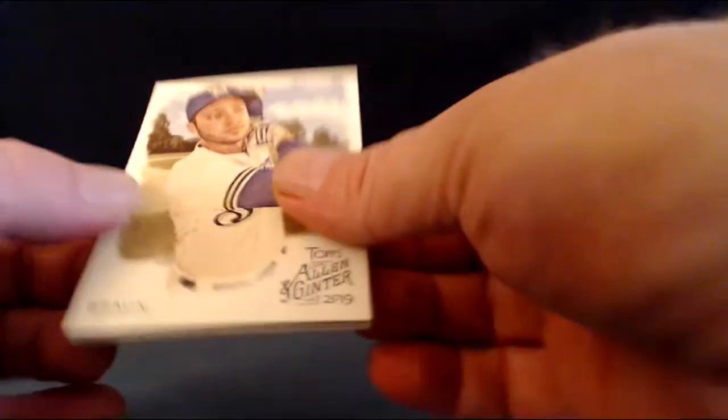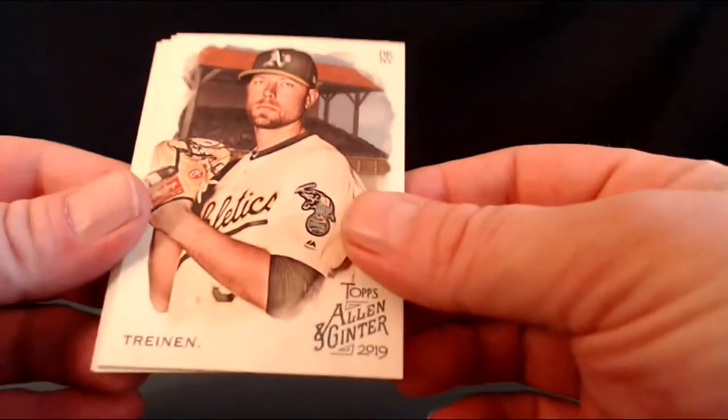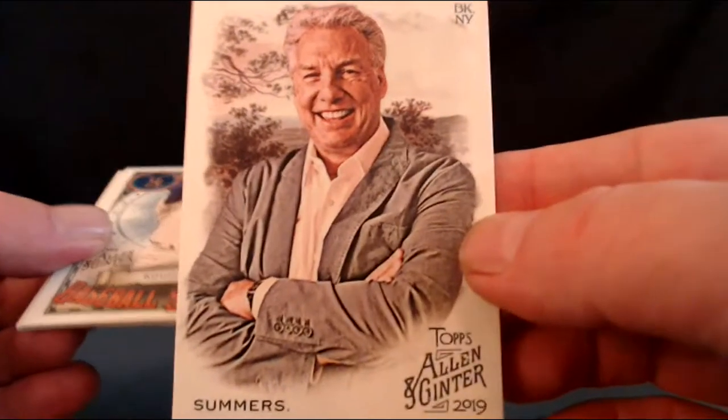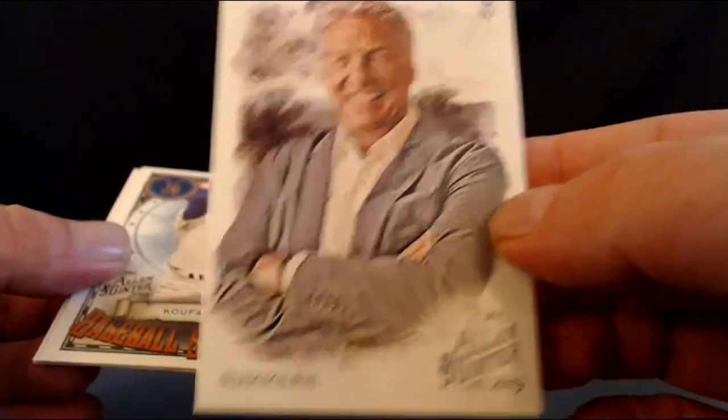Another Suspedes family barbecue card. This time it is the regular Ryan Braun. Go to Ryan Braun. Yeah, he sucks. Blake Trinan up next, and it's Mark Summers. He signs, too. Does he? I think so, yeah. Oh, people my age will love Mark Summers. I don't know if the young kids will know who he is.